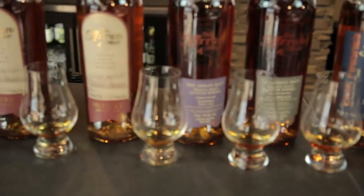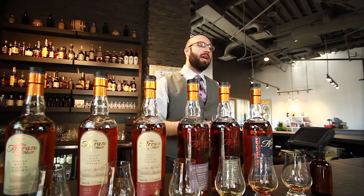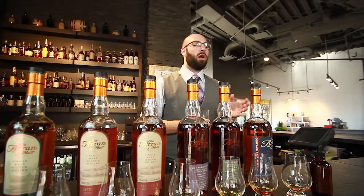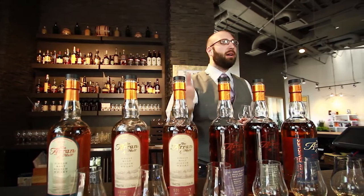In front of us is my favorite part of what the bar has to offer. This is a whiskey flight. So you've probably heard of doing a wine flight. This is going to be the closest to that. This is a vertical tasting of Arran, which is a distillery on the island of Arran that produces non-peated whiskey ranging from standard traditional bourbon casks all the way up to different styles of wine casks.